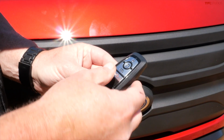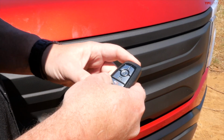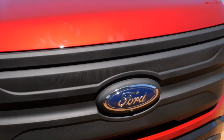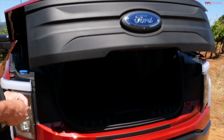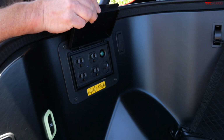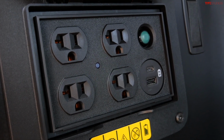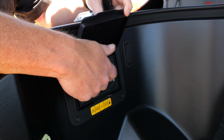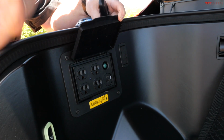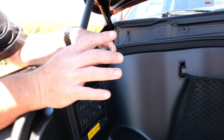Like every other Ford F-150, the key fob is very much similar. However, the big difference, of course, is the little hoodie thing here. Hit this twice. There it goes. And you have your front trunk or your frunk. I wanted to show you what's over here, because this is the big party trick. This is what I think makes this truck worthwhile in terms of the extra money you're going to pay to get the Pro Power, and that is the fact that you can charge a work site or a campsite for that matter, and you're doing it without all the bells and whistles that you'll have to pay for on the higher end trucks.